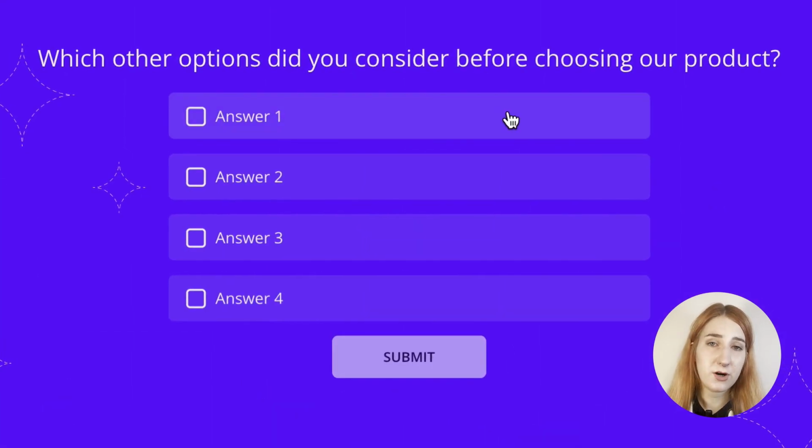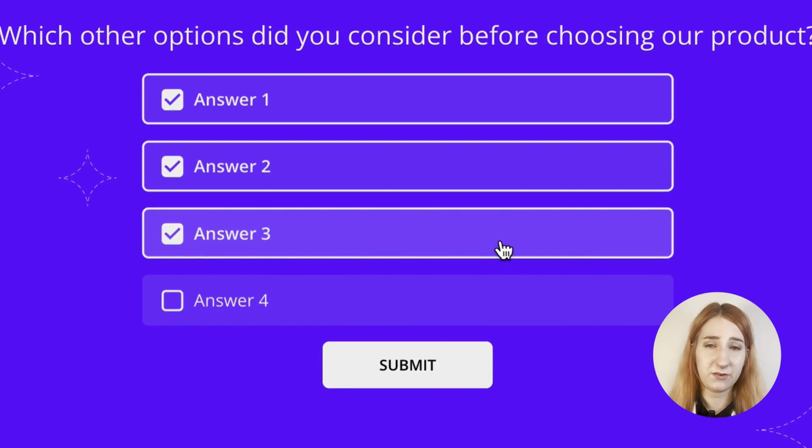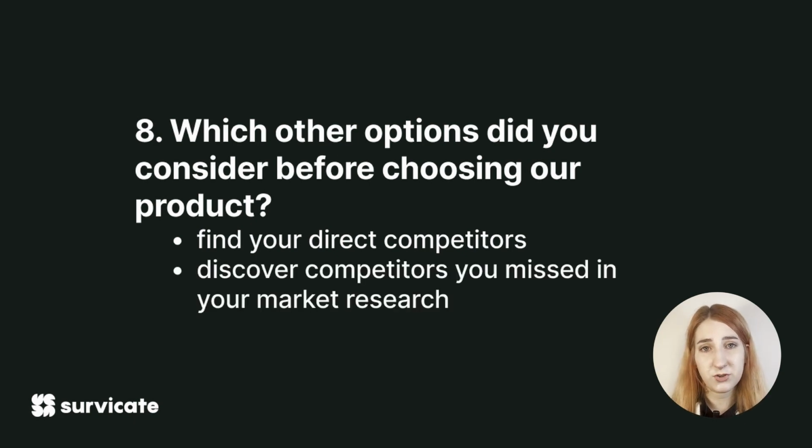Question number 8. Which other options did you consider before choosing our product? It's crucial to know exactly who your direct competitors are. This can help you define your strategy not only for marketing, but also product development. You can add some options for your customers to choose and include an other with a follow-up open text question. That way customers will be able to expand even if that given competitor is not on your list.